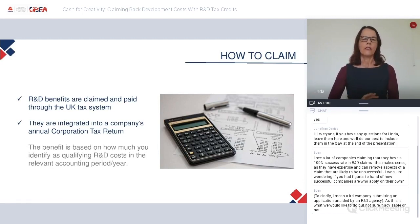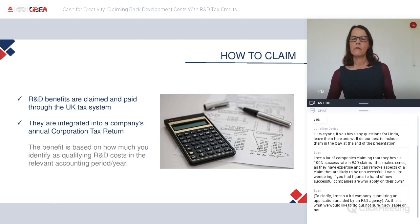The R&D benefits are claimed and paid through the UK tax system. They're integrated into your company's annual corporation tax return. The benefits are based on how much you have in terms of qualifying costs based on the activities that you're doing. And I'll go into that in a bit more detail in a moment. So it relates to your accounting year, your accounting period, your tax period. And it's marvelous. Once you submit the claim, if you're due money, like a repayment of overpaid tax or reduction of tax bill or cash payment, you get it within 4 to 6 weeks.